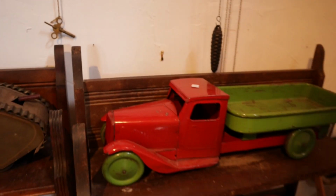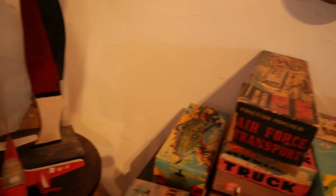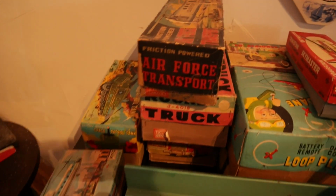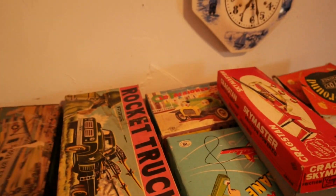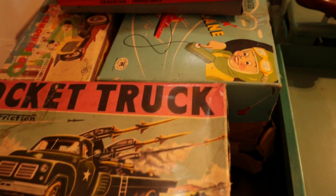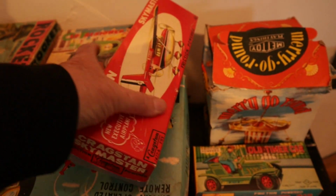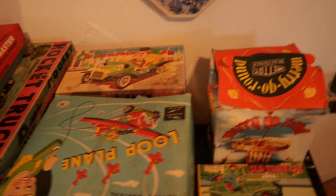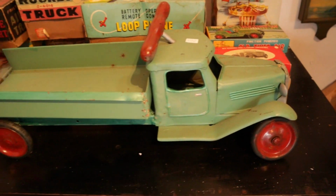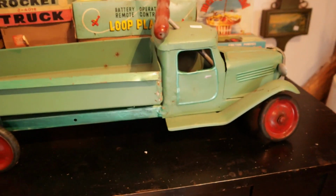Get up above it here. The dump box. Plane over there. And all sorts of more box stuff. So lots and lots. Helicopters, tanks, rocket truck. That's kind of a neat one there. I'll try and turn that around. That plane. This plane's great. Really neat. More boxes. And this nice old pressed steel ride-on truck. Been repainted. Could use redoing. Done a little better would be nice.